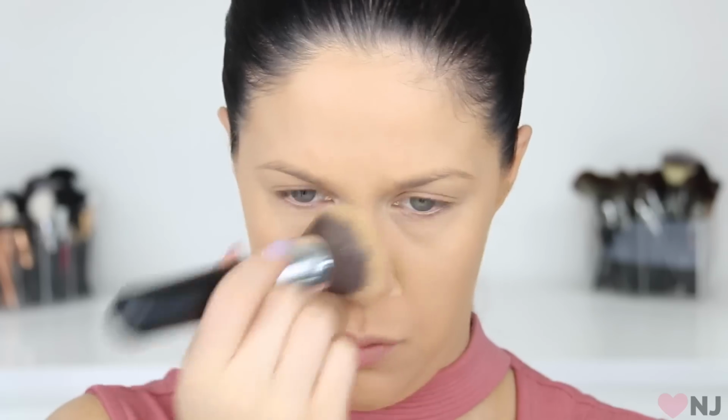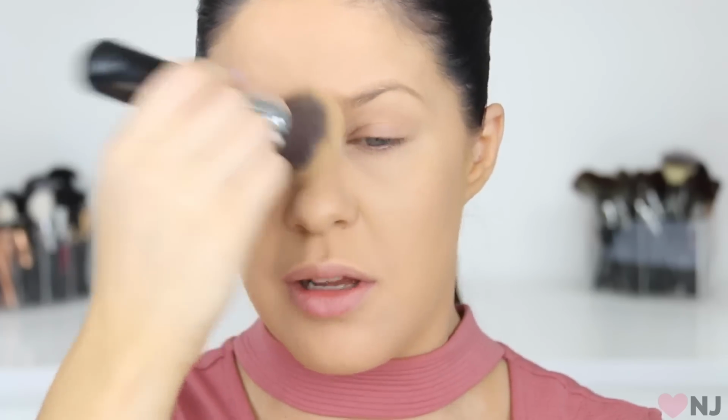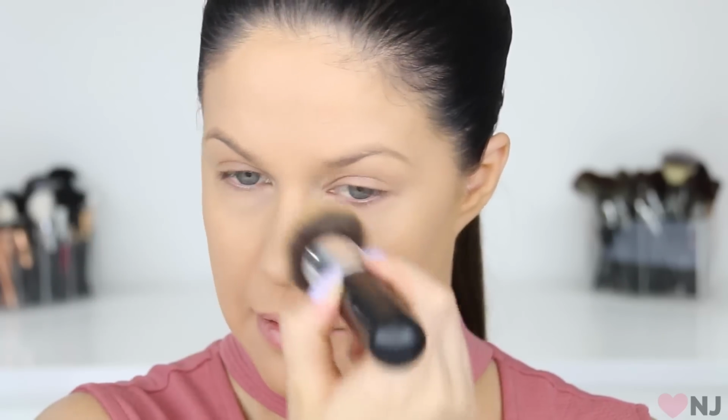Now, the key here, much like with the foundation and all the other products, is don't apply too much concealer, because it'll just build up. You'll get thick layers of product and then it won't sit well during the day. I'm going to use this brush again just to blend that in. You can use whatever you want: a beauty blender, a sponge, a brush, or even your fingertips will work fine. Just make sure all of that concealer is set down.